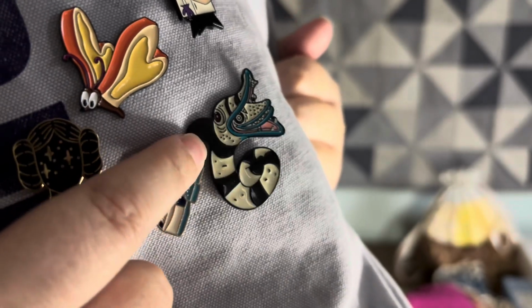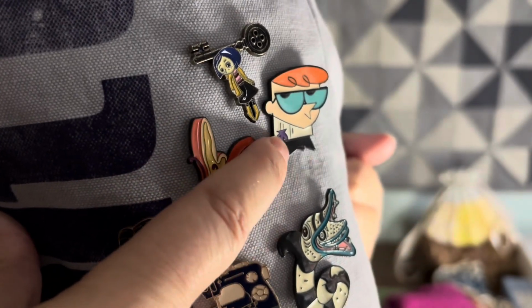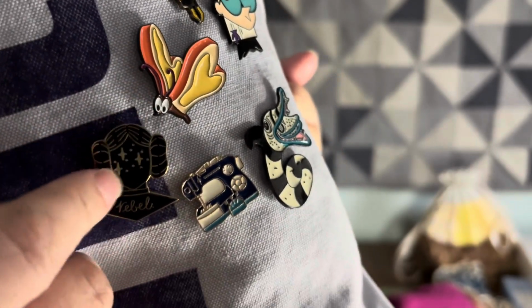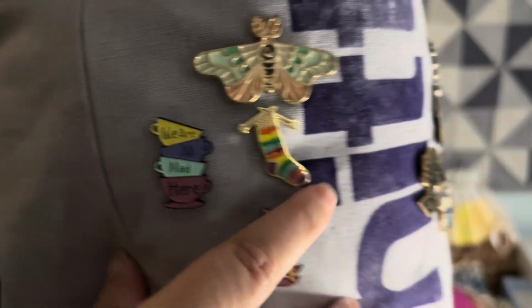It's the Beetlejuice sandworm, and it's also a big favorite of mine. Coraline and Dexter. If you know who Dexter is, you're probably old like me. And a little butterfly, flutter by. Well, you know, they're just lovely. This one I had for my birthday from my friend.